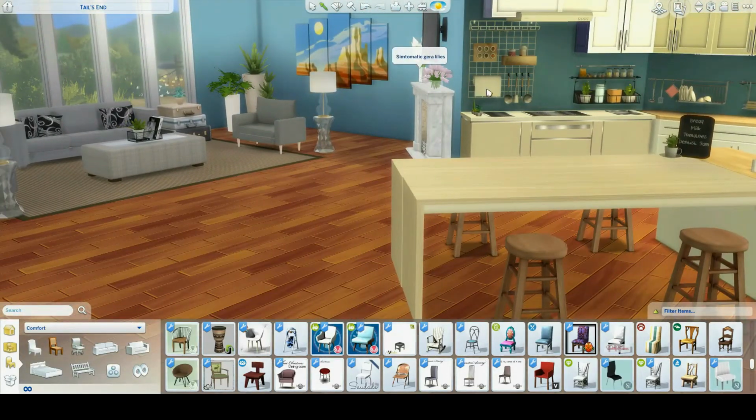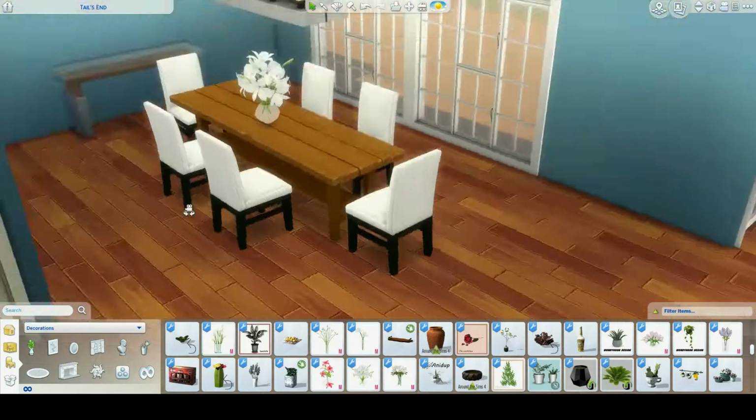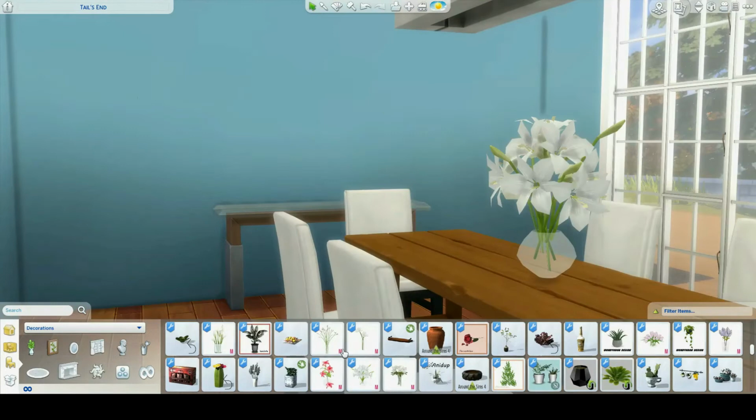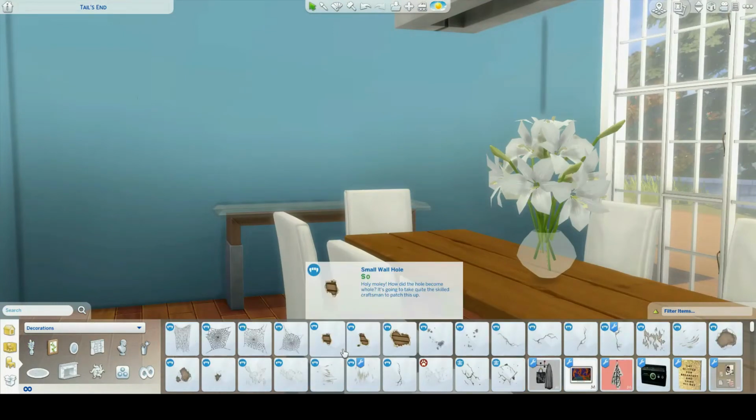But that's kind of like the long and short of how I got into the custom content and the modding and all of that. But here's the other part of the story, which is how my husband is to blame for even more of my simming addiction.